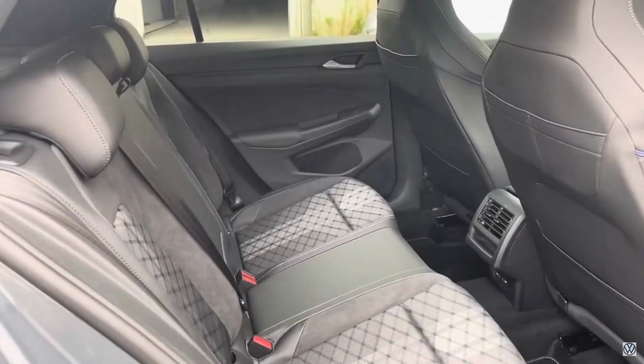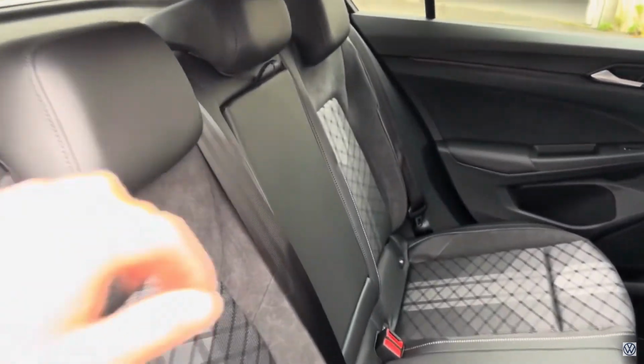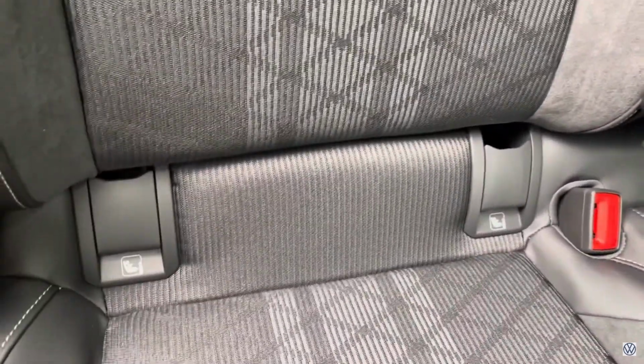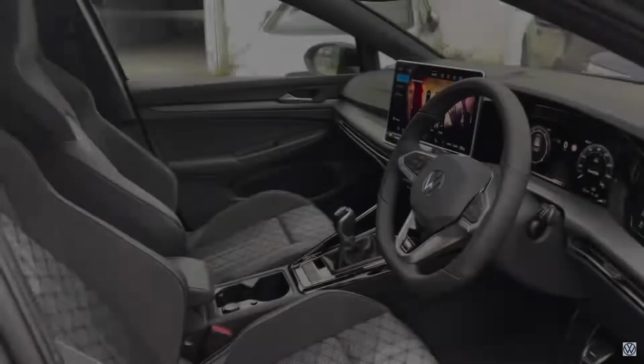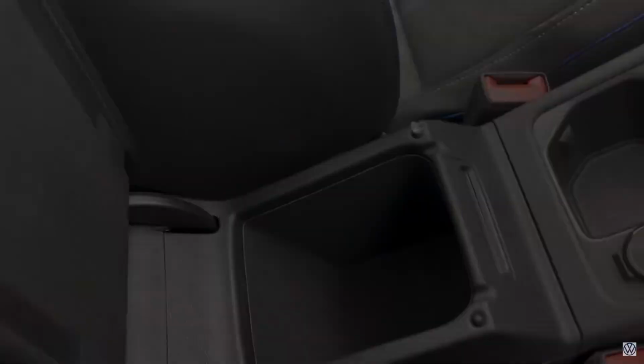I did spend a lot of time with the Mark 8 Black Edition, and that was a 190 PS four-wheel drive car, 4Motion, which I really enjoyed. This is just the front-wheel drive. I've had a lot of people mention to me about if the 4Motion will come to the Black Edition. The answer is I'm not 100% sure, although I am seeing Volkswagen shortly for a drive in the new GTI facelift high spec. This particular car is a manual.